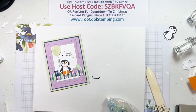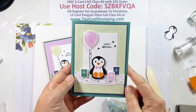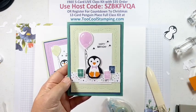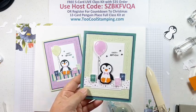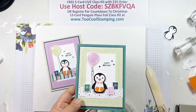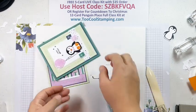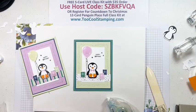Let me show you. I have a too cool version of that. This one has a background of just jade, misty moonlight layer, soft seafoam background. I used a different designer series paper, some different colors for the presents, but basically the same thing. Now this one, you'll notice, is actually cut out. And let me show you that really quickly.